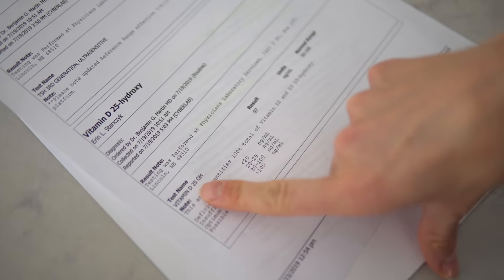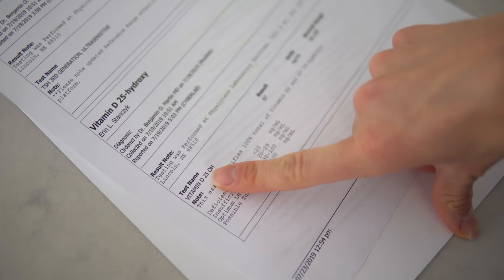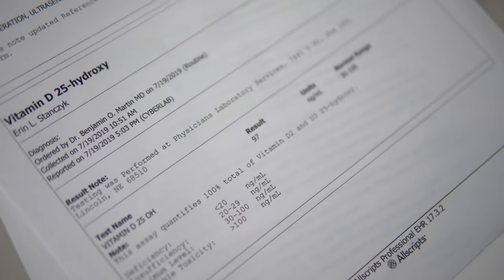Finally, the other big one that everyone should have tested, especially in the winter cold months, is vitamin D. So that was a great result there as well. When I got my thyroid test back from Let's Get Checked, they confirmed that my T4 was still a little bit abnormal, so they recommended some further hormone testing.